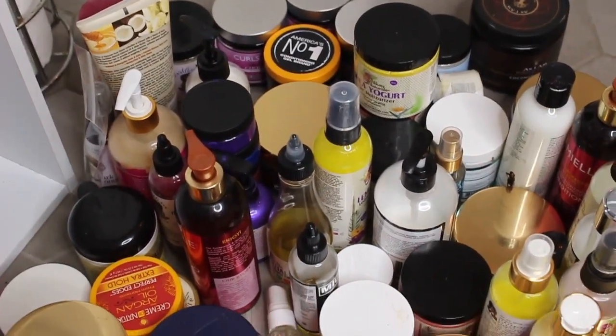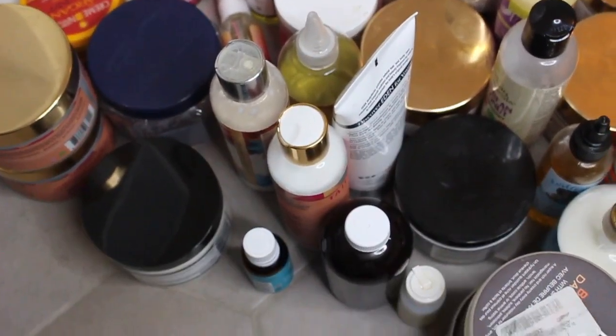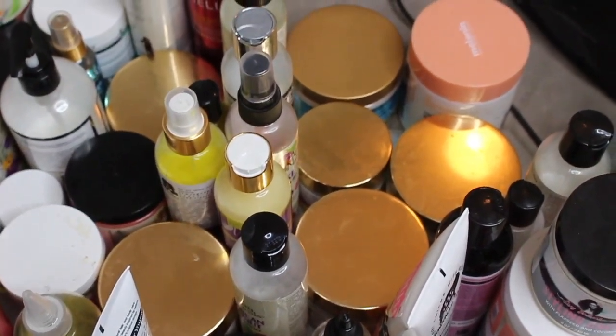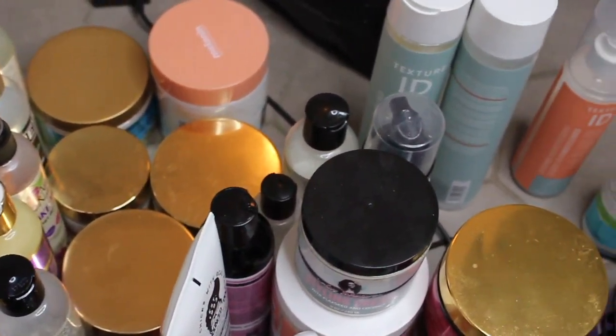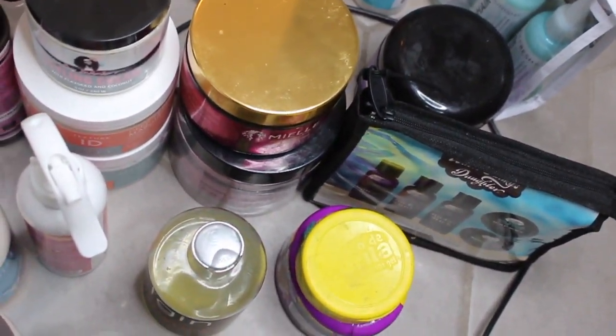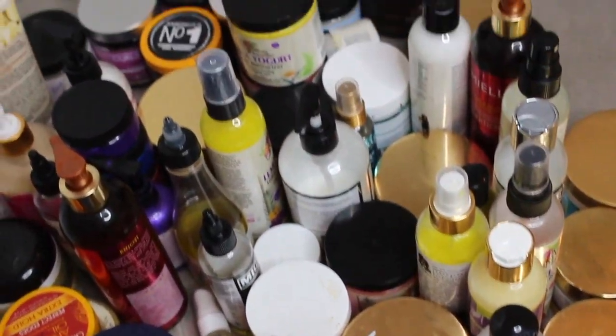Okay, so I really had no idea how much stuff I had until I took all of this out. This is a little ridiculous, just a little, because I know I don't use half of this stuff, so I'm really glad I'm doing this.